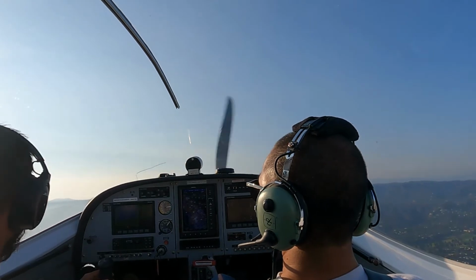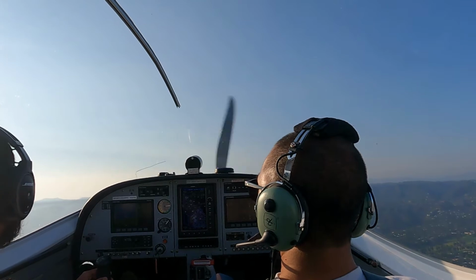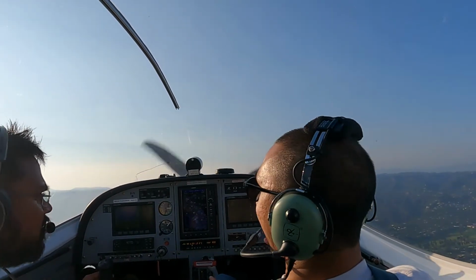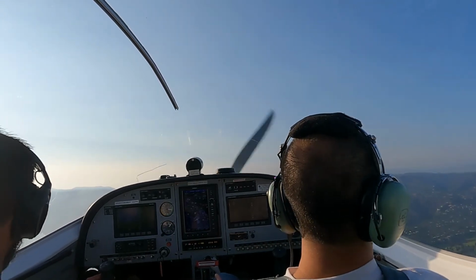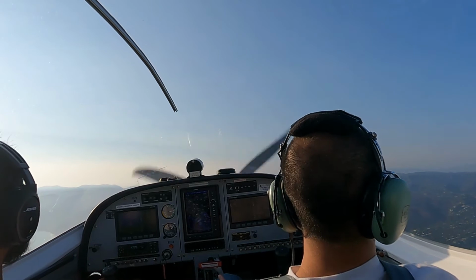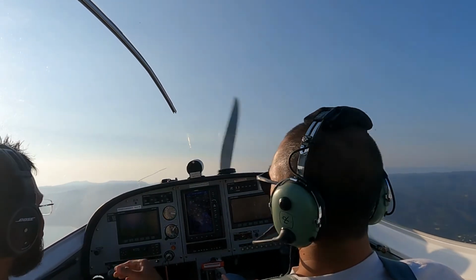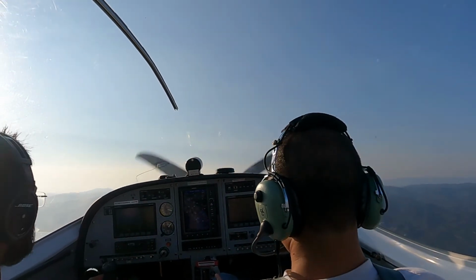Proceed direct Santa Monica and depart Santa Monica heading 130. Yes. Damn. That's supposed to be memorized as well? No, so each time this switches over to another operator, he'll tell us the current value.